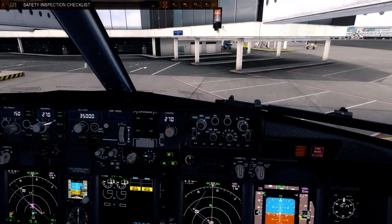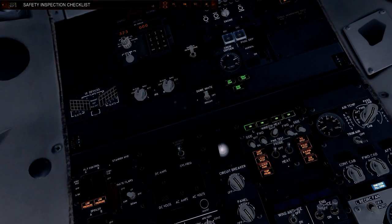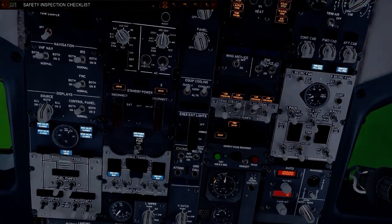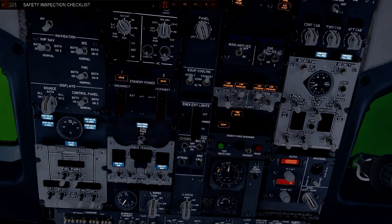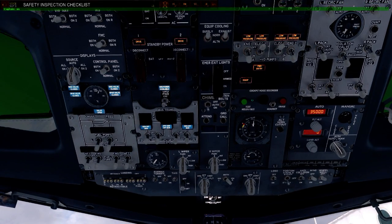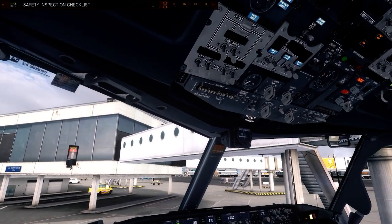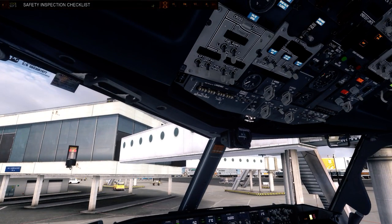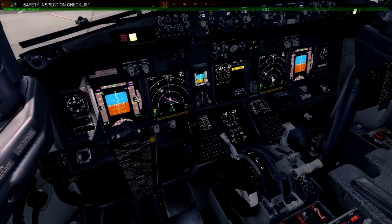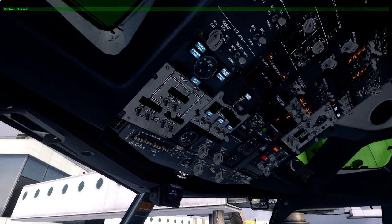Safety inspection checklist, please. Safety inspection checklist. Surfaces and chocks. Checked. Maintenance status. Checked. Battery. On. Electric hydraulic pumps. Second check. Landing gear lever. Down. Ship's library. Checked. Safety inspection checklist complete.